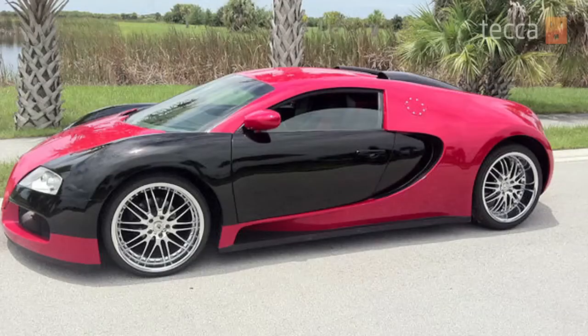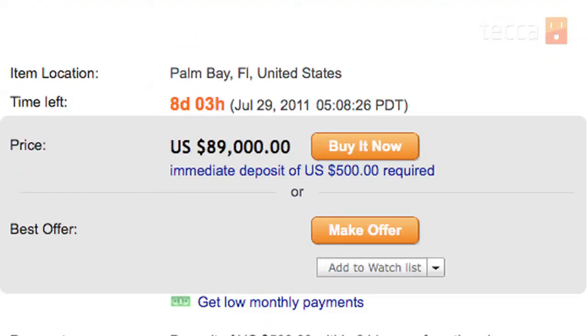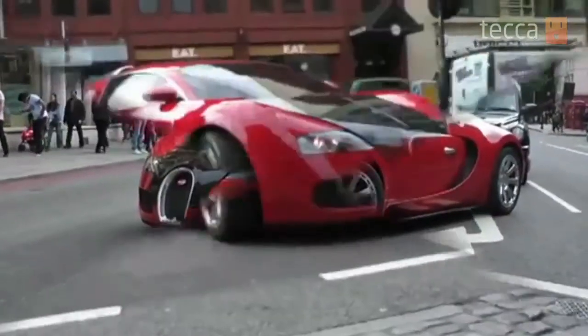This guy in Florida, Mr. Duff, is selling it on eBay for the low price of $89,000, and you could take this baby home. But unfortunately it still has its original Mercury Cougar engine, which is a V6 with about 170 horsepower. But at least you are going to look cool.